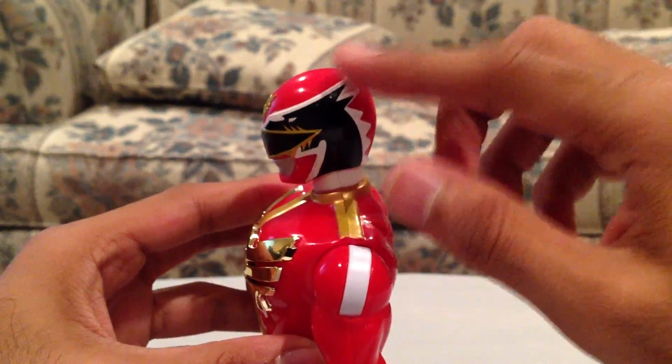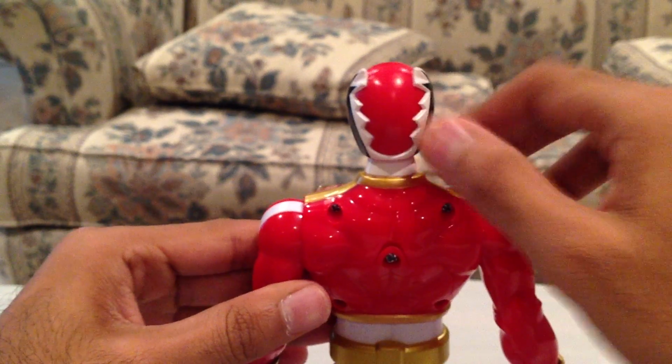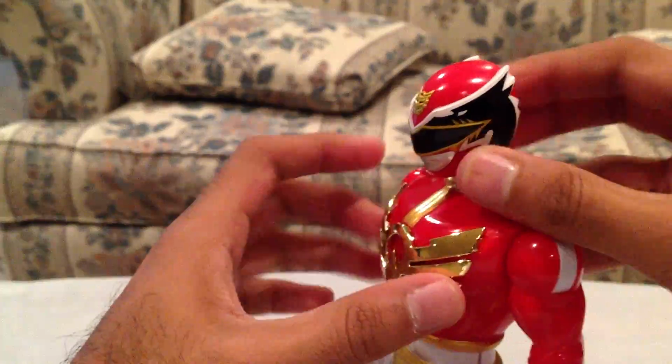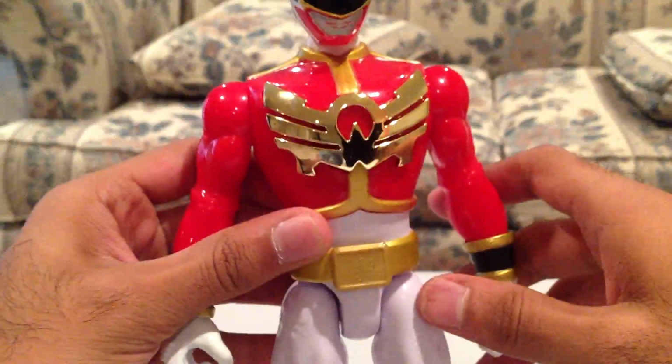As for the figure itself, here we have the figure. Nice details on the helmet. I am a fan of this helmet design, as I've said multiple times whenever I show the Rangers. You can even feel the indents on there. It's pretty nice. You can see the symbol on there pretty clearly. Oops, now I'm pressing the Gosei buckle.